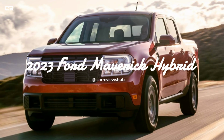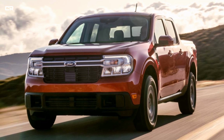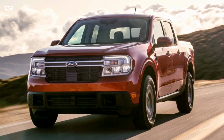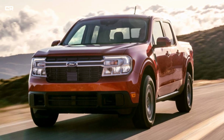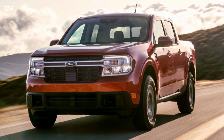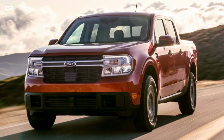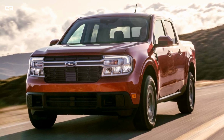2023 Ford Maverick Hybrid. Ford introduced the 2023 Maverick Hybrid as a game-changing, affordable, fuel-efficient alternative to full-size pickups. Combining a hybrid powertrain with a compact, city-friendly design, it quickly gained popularity among budget-conscious truck buyers. However, many early owners found themselves trading in their trucks within months, frustrated by a critical flaw that Ford never fully resolved.